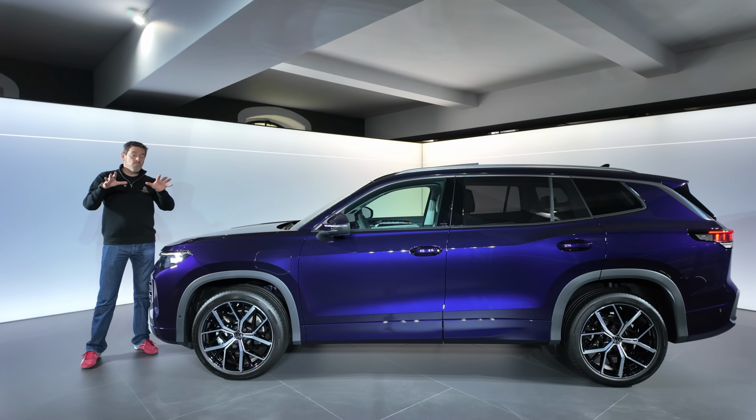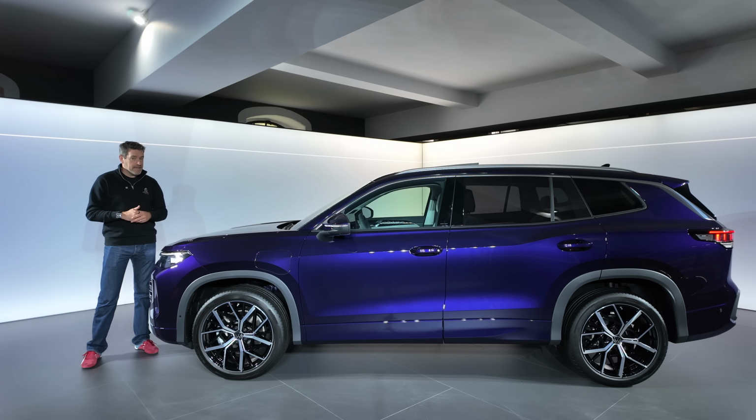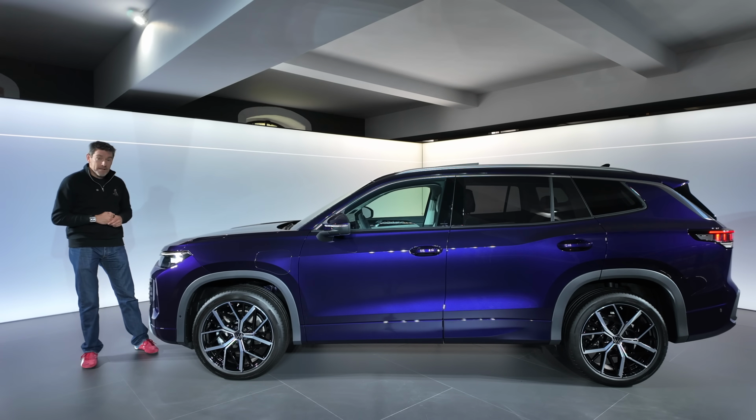But put in the comments below, what do you think of the new Tayron? Hopefully, I'll be one of the journalists invited to drive it in the new year when press drives happen, and then we'll see it coming to market in 2025. But yeah, good car.